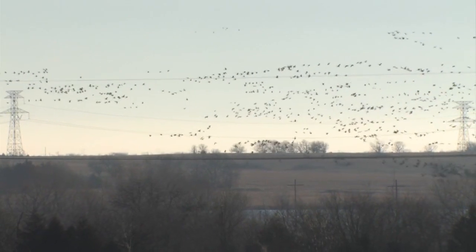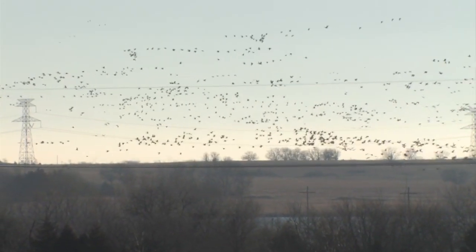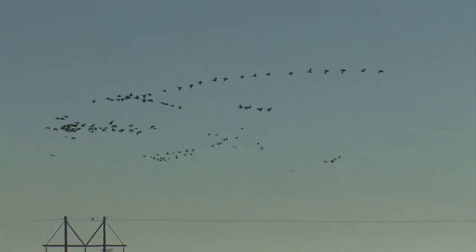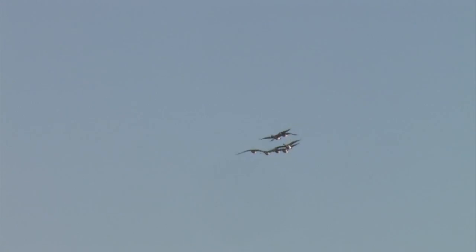It was amazing watching all the birds come off the pond by the power plant. Line after line of geese would lift up, and then they would head out to feed. Now it's time to play air traffic controller and bring some of them over to us.